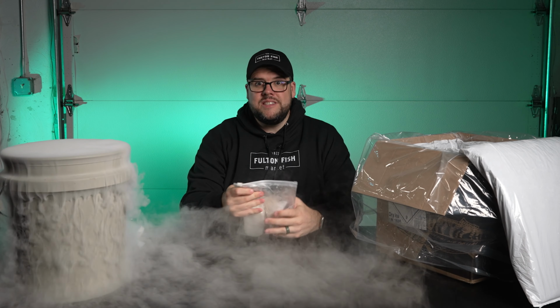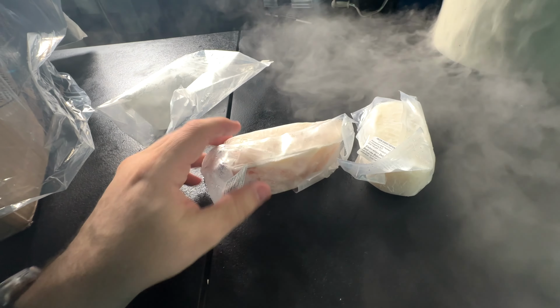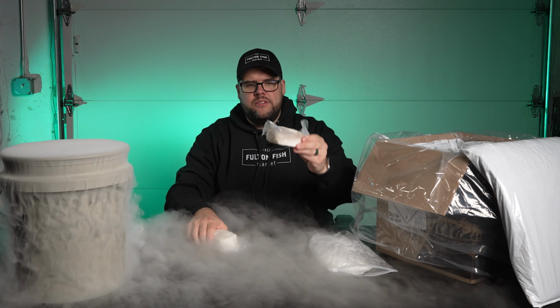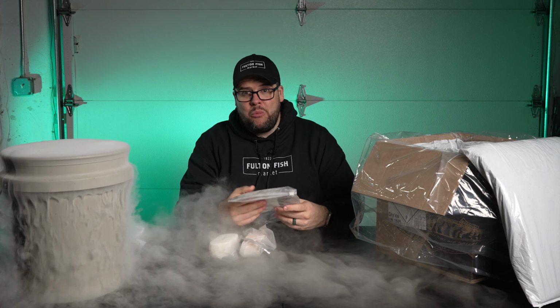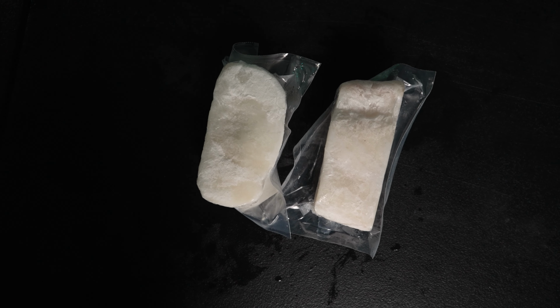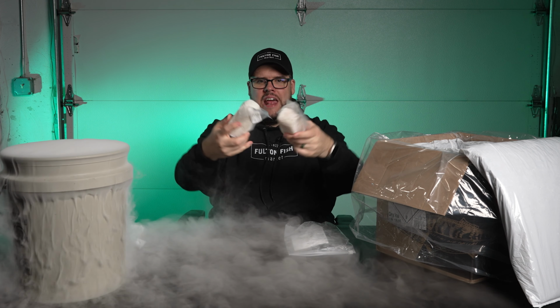Next item, it's in a bag by the way. We have bass, Chilean Sea, wild frozen, regular portion, Chile. 2 really big fillets. Look at the size of those suckers. Never had wild bass before. For 3 ounces, it's 110 calories and 20 grams of protein. Wow. That is so cool.